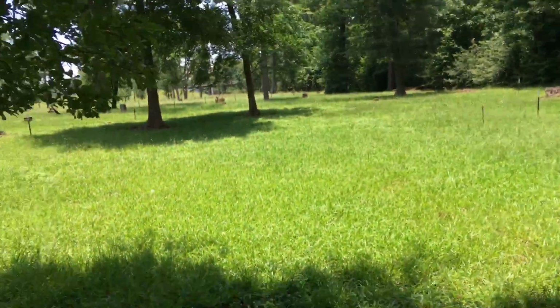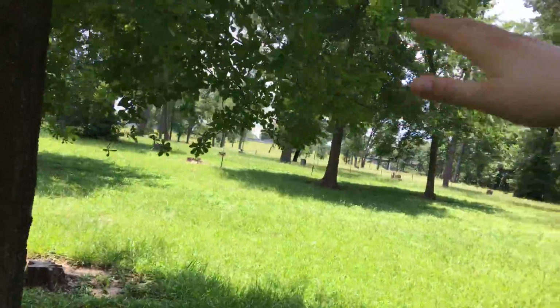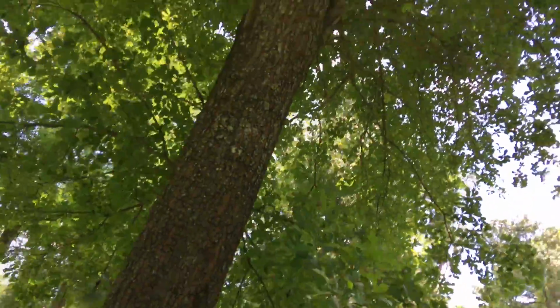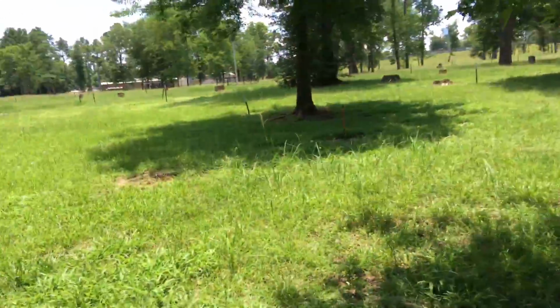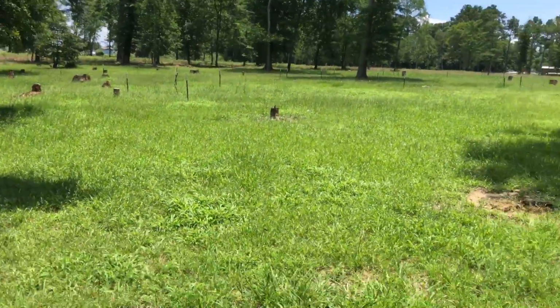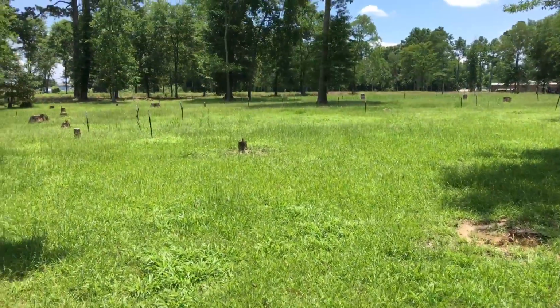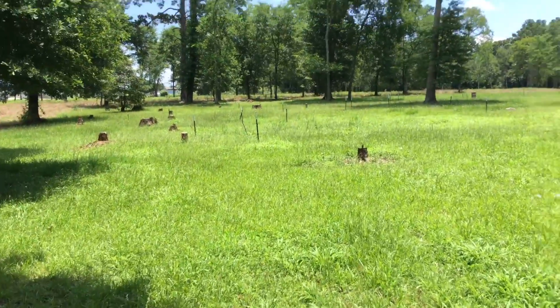So this is the grave site that was moved to make room for that overpass over there. I don't know if you can see it through the foliage, but in 1960 they moved the graves that were in that place over here. The biggest problem was when they moved them, they didn't replace any of the tombstones, so there are a lot of unidentified graves here that are marked with simply green poles.